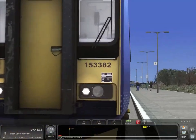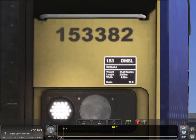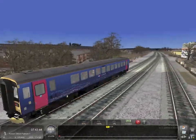But it's a nicely detailed model. You can see it even has the spec on here, so weight 41 tons, length 23 metres, width 2.7 metres, 75 seats, so it's well detailed. It's just the sounds that let it down.